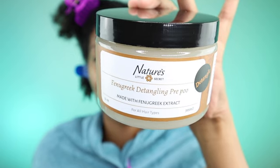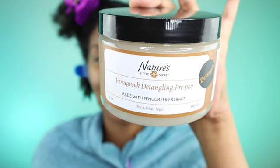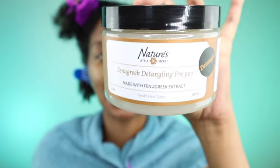Today we are using Nature's Little Secret Fenugreek Detangling Prepoo. I'm so excited because y'all know this is like the cream of the crop when it comes to detangling prepoos, and your girl had to try it out for y'all and see what it's working with.